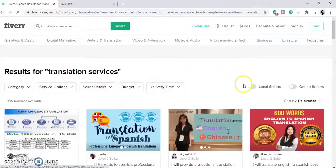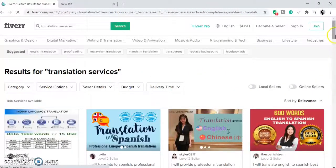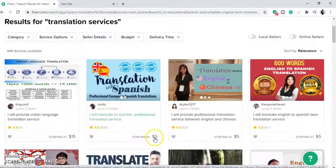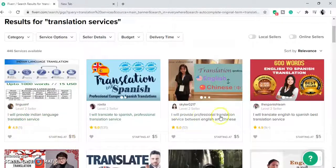So you can see this. Just check this out. I will translate to Spanish, professional translation service, $5. I will provide Indian language translation service, $15. I will provide professional translation services between English and Chinese, $5.